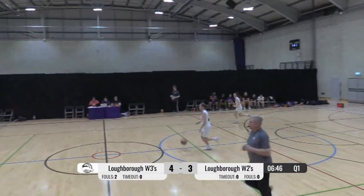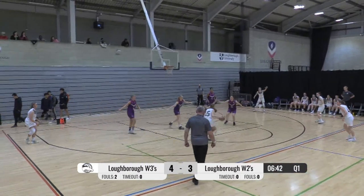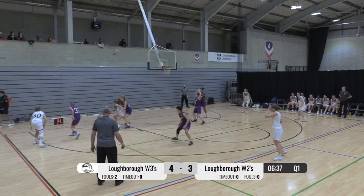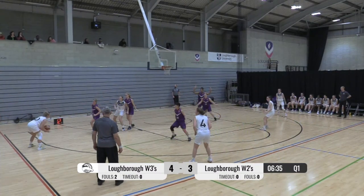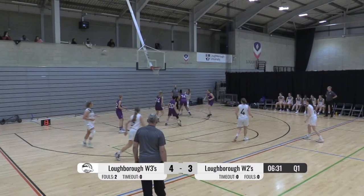Women's 2 puts the ball over center again. Looking set up for their offense. 3's remain in a 2-3 zone. Great ball movement here by the 2's. Get the ball all over the court. Shot goes up and it's just off, rebounded by the 3's.